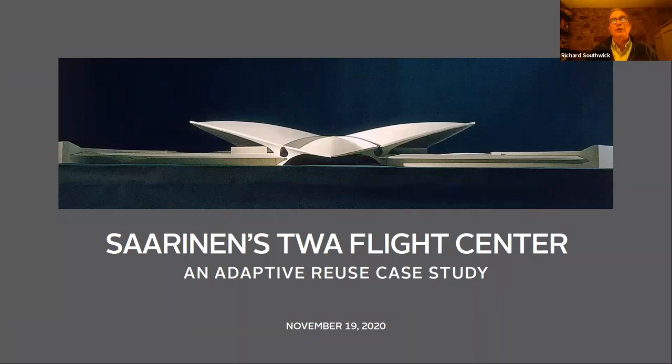But I'm really thrilled to talk about Saarinen's TWA Flight Center. This is a project that has a lot of personal relevance to me. When I came to Columbia in 1978, the first building I came to see was the Flight Center. The second building was actually of the same hand, the Ford Foundation. And I have professionally been involved with the project since 1995. So its evolution is one that's been a great highlight of my career.